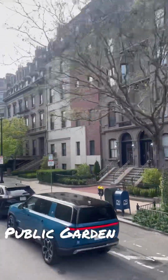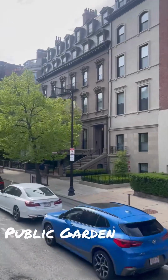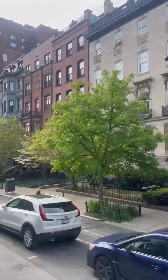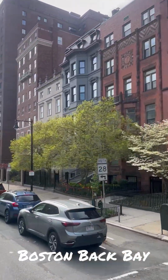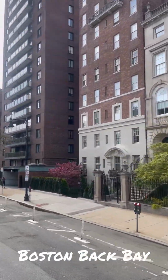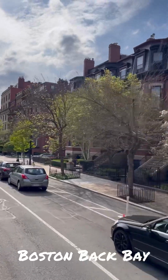Alright, folks. Right now, the area that we have entered is called the Back Bay. Named so because it's the back of the bay. Names are hard, just like the Long Wharf and North Boston. And we were not very creative back in this day.